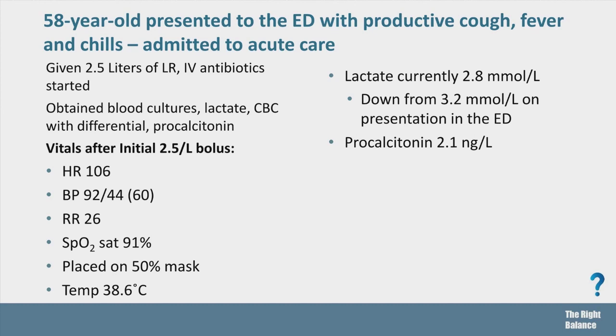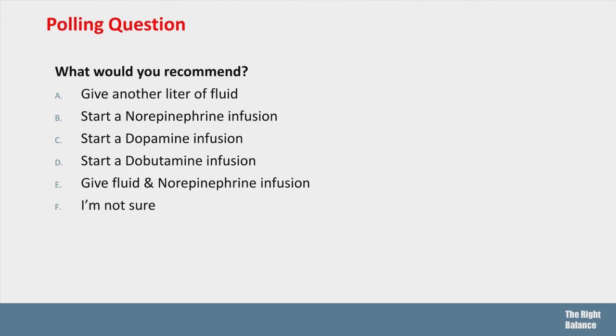The temperature is 38.6. The lactate was 3.2 in the ED, and it got rechecked on acute care, and it's 2.8, which is still pretty elevated. And then the procalcitonin level was 2.1, which is elevated, but it's kind of in that gray zone. So based on all of this, we've got a fast heart rate, they're hypotensive, oxygen needs are increasing. What I want to know is, what do you want to do?